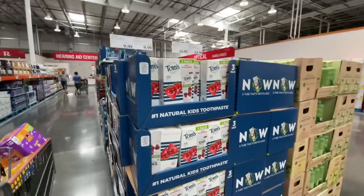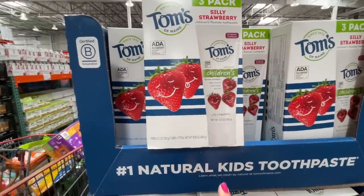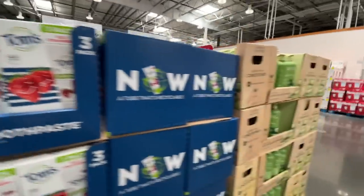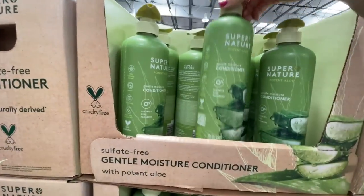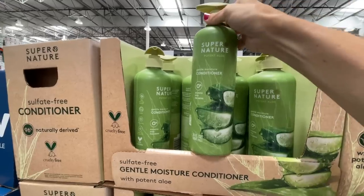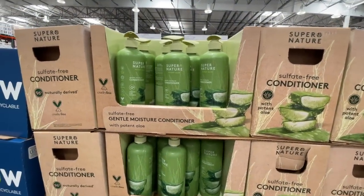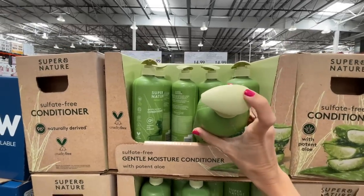Hey, check it. This is the first time I've seen Tom's toothpaste here. Silly Strawberry, and this is the type with fluoride, so you get 3 of them for $10, which I feel like is a screaming deal. Over here, this makes me want to take a shower, and I hate showers. Conditioner. Super Nature Potent Aloe, $15 for the shampoo and then $15 for the conditioner. It's sulfate free. I'm gonna take a whiff on that. Just like, look at the pump alone. It's like an aloe leaf.